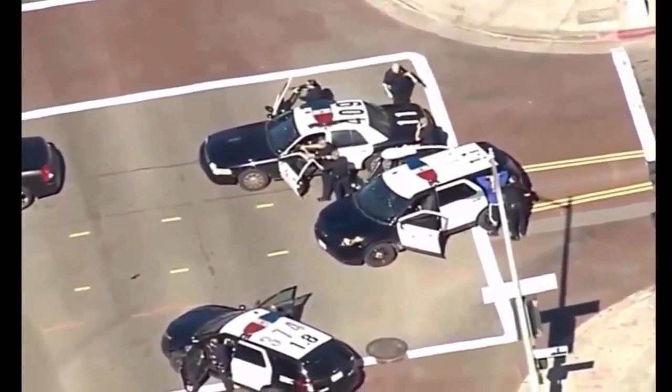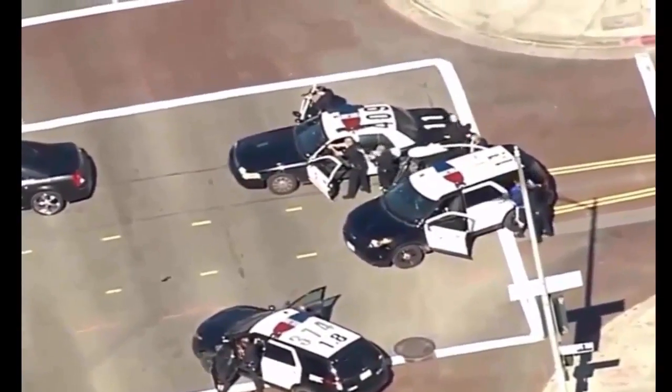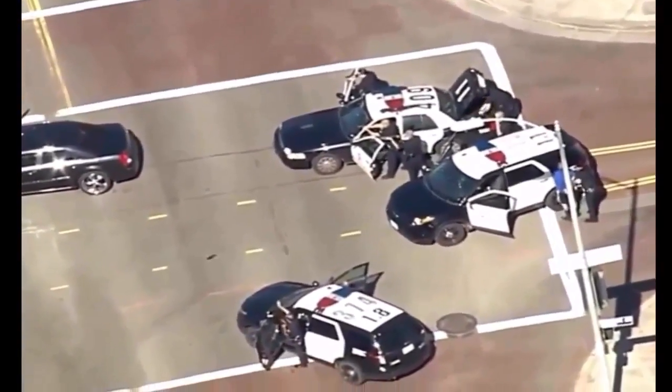Because usually they would go up to him and get him up. That was a little bit herky jerky and scary. Okay. I don't know what was going on there. So the driver's still in the car.